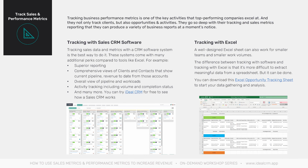at a moment's notice. You can track sales performance metrics with a sales metrics dashboard in a sales management software like Ideal CRM or a sales metrics template in Excel. Regardless of how you choose to track sales metrics, we highly recommend that you do. The ROI is tremendous.